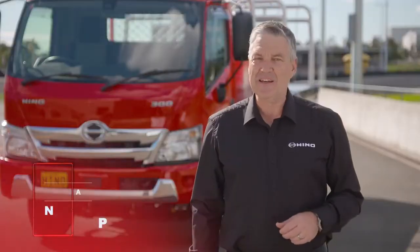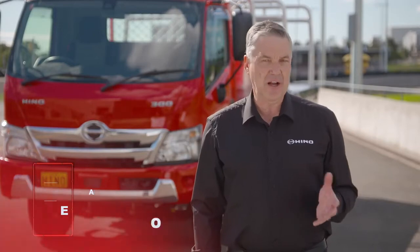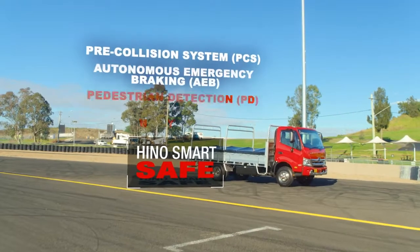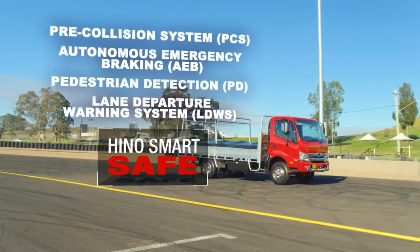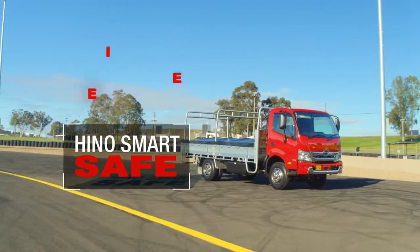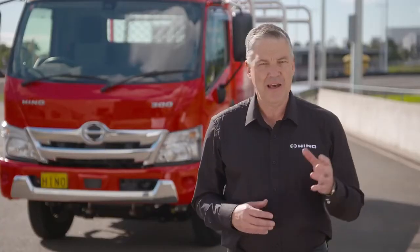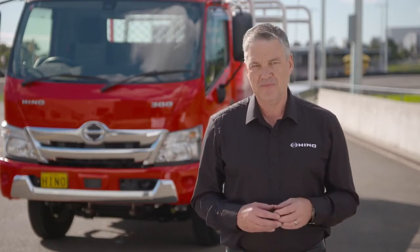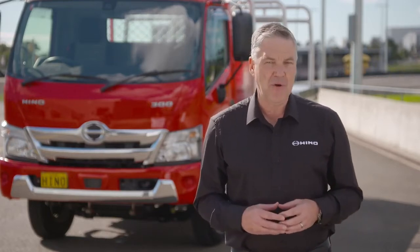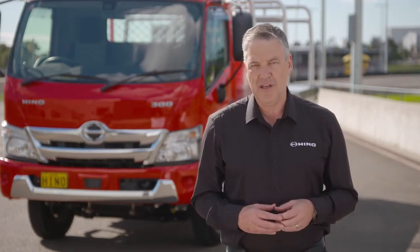Today we're showcasing the class-leading safety features on the new Hino 300 series, including pre-collision system with autonomous braking, lane departure warning system, vehicle stability control and reverse camera. These safety features are part of the comprehensive safety package Hino SmartSafe, which is found in all the 300 series models.